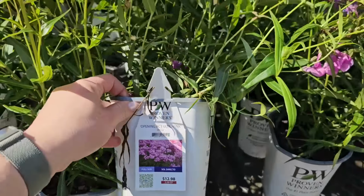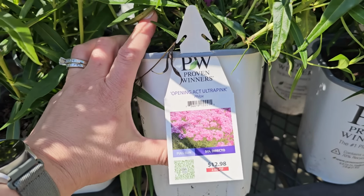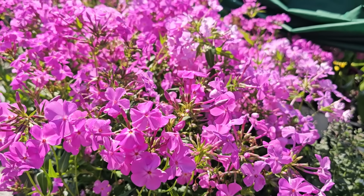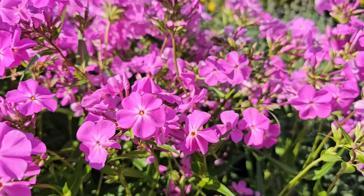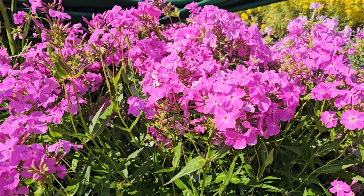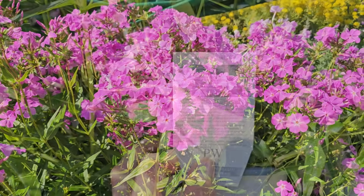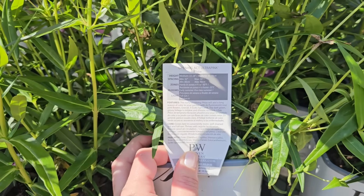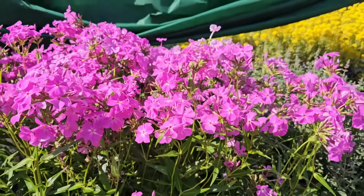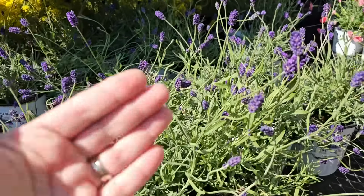So this variety by Proven Winners, the Opening Act Ultra Pink Phlox, loves full sun. All phloxes, with the exception of the woodland phloxes and even the ground covers, would like more sun. And this variety gets to be 22 to 28 inches in height, needs 32-inch minimum spacing, and it is hardy in zones 4 through 8 or down to negative 30 degrees Fahrenheit. And it blooms early summer through late summer, but a really pretty staple garden perennial.